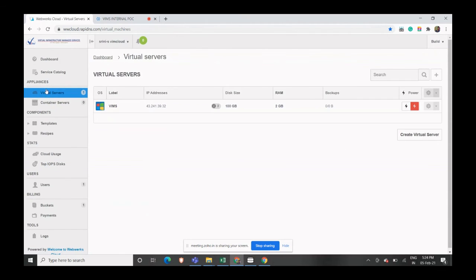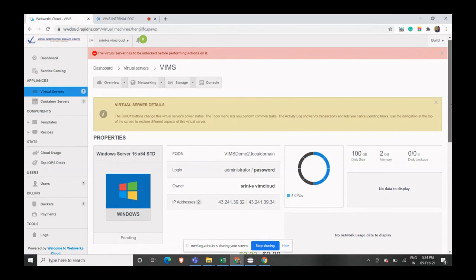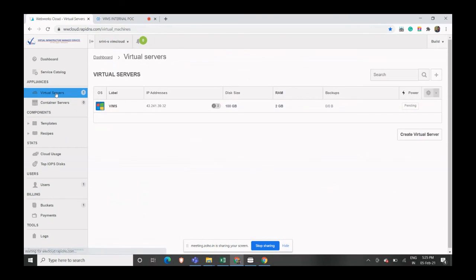Virtual server. You can click startup. So it takes 1 or 2 minutes.